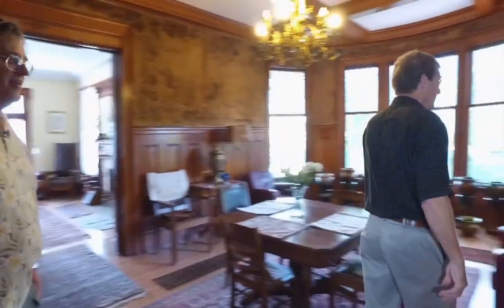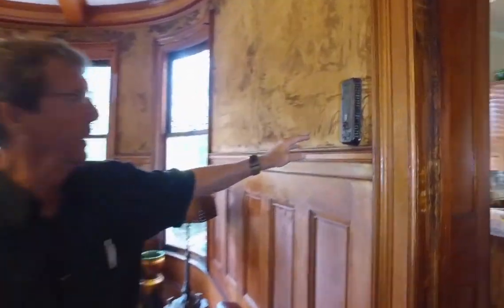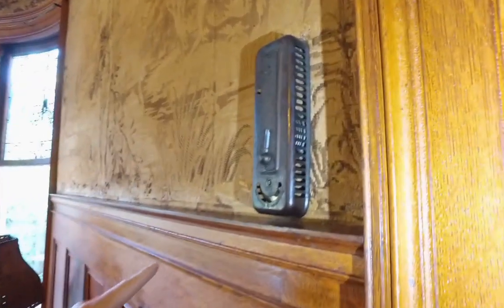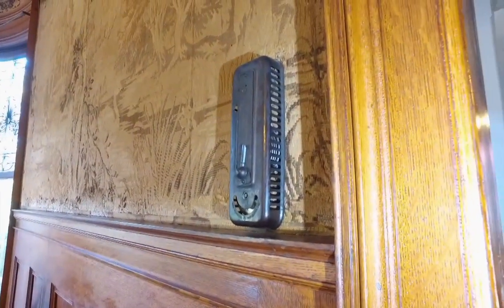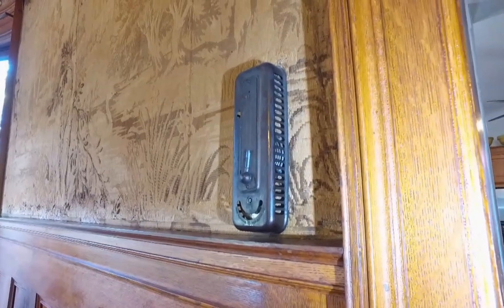Fascinating. And here's another thing that not many houses had. Back when you had a boiler down in the basement, this is a thermostat. That's right. And this would actually signal the boiler, wouldn't it? It's broken, but yeah. That's your original case. And how would that work with the boiler?